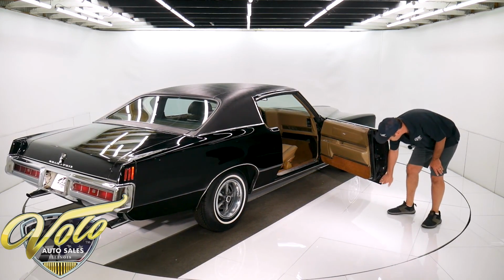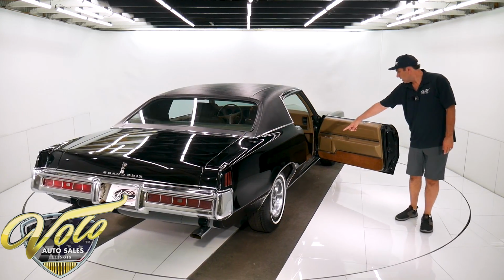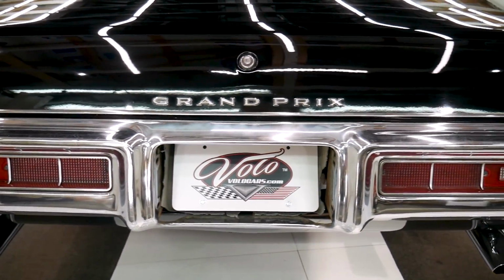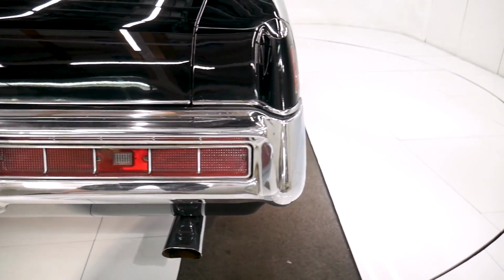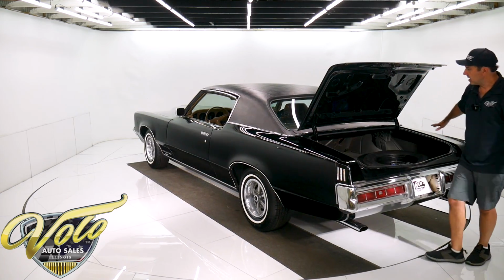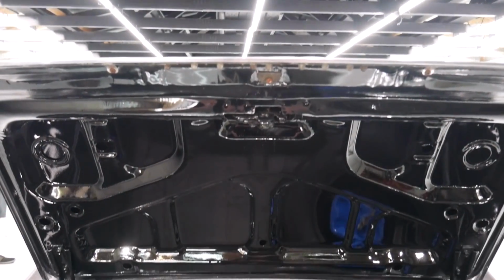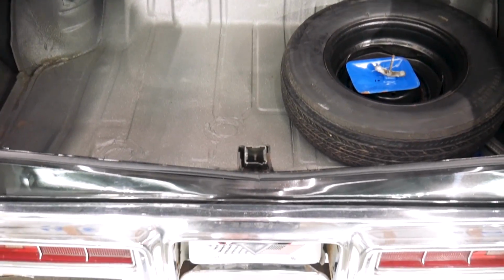Bottom of the door is super clean. This is painted nice. New weather strip. The spot welds on the lower quarter are original and dry. Back bumper's also original. It's good. It's dry. It's got a little patina on it. Super clean, dry metal. There's no patches. It's the original quarter panels. Again, factory seams and spot welds are clean. It has a spare and a jack, painted nice, has new rubber.